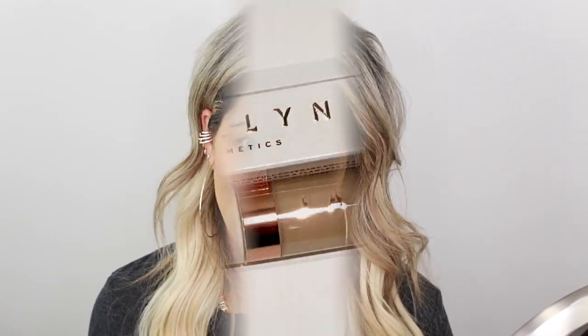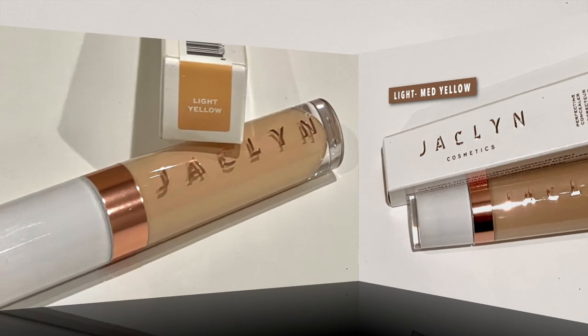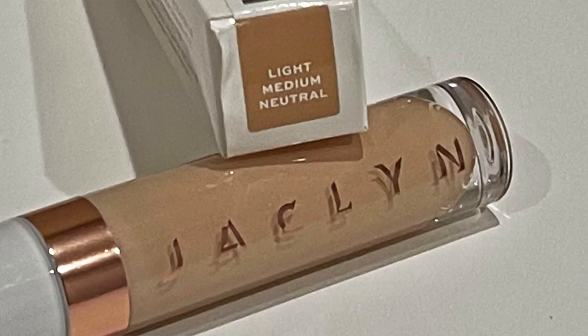I did pick up three different shades, but the third one is still not here. It was out of stock for a while, so it's taking a long time. I think there's just a lot of issues with weather and all that. And I didn't want to procrastinate this video. So I have light medium yellow on the way, but today we're going to use light yellow, and I also have light medium neutral, which was way too pink.